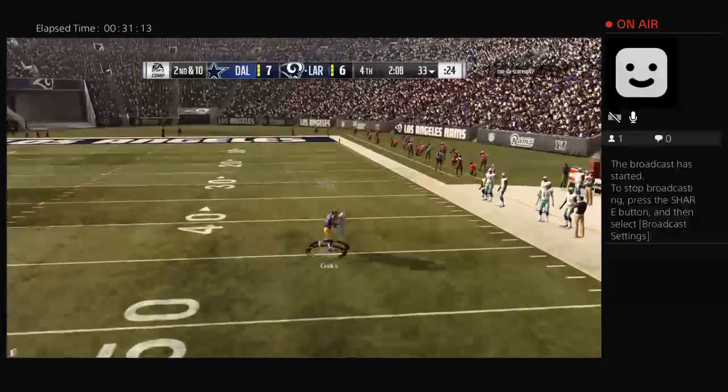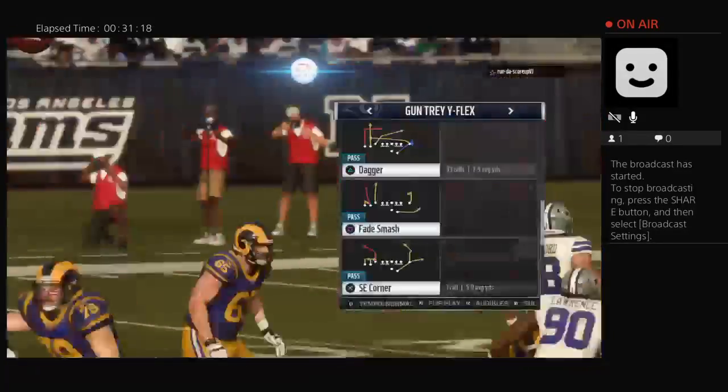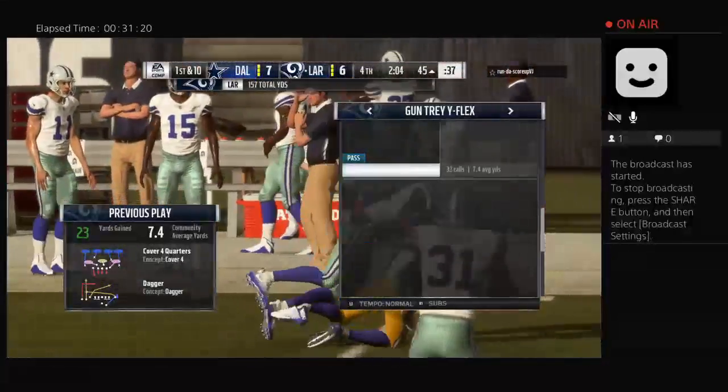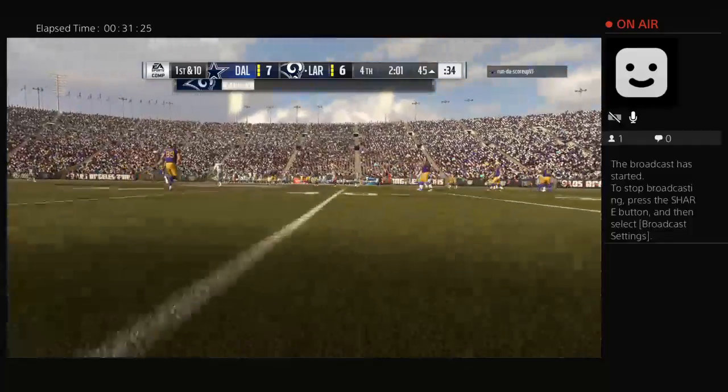It was close, though. Throw complete right side to Cooks. And he's brought down, but not before getting across midfield to the 45. 23 yards on the play.